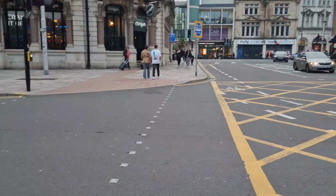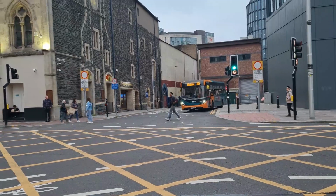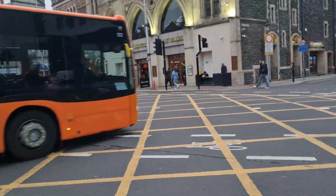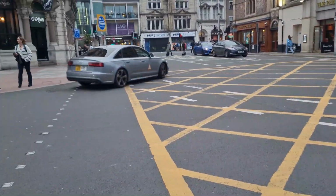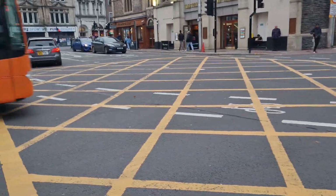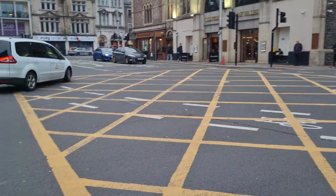Although, speaking of, hello, Citaro alert. That's the exit to the bus station there. Keep that in mind. I've got to do my homework on that bus station before anything is exchanged.